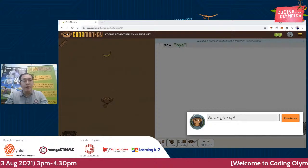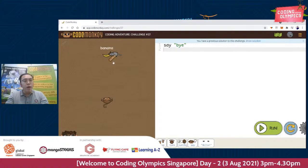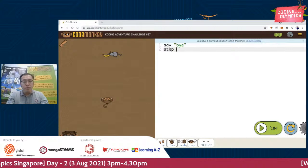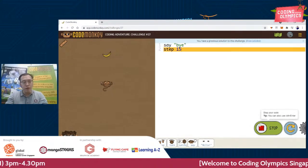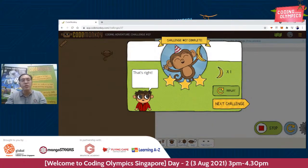Now, once that is done, we will make sure our monkey walks the right number of steps to the banana. So this is 15. All I've got to do now is step 15, and challenge 37 should be solved, all right? Once you do that, you notice that is step 15, challenge 37 is solved. We got all 3 stars.